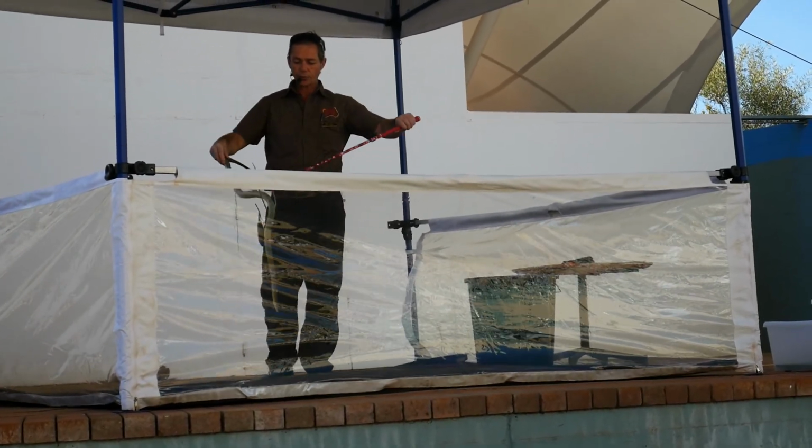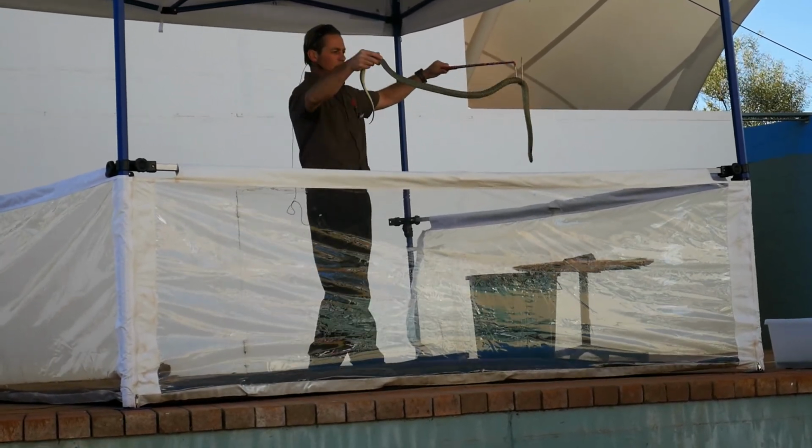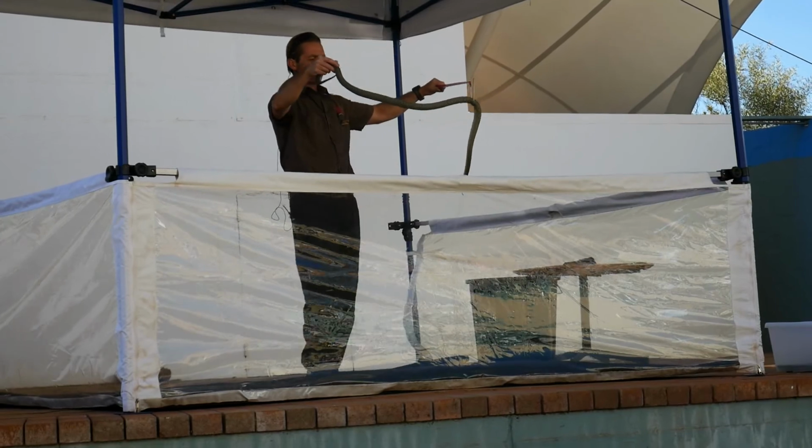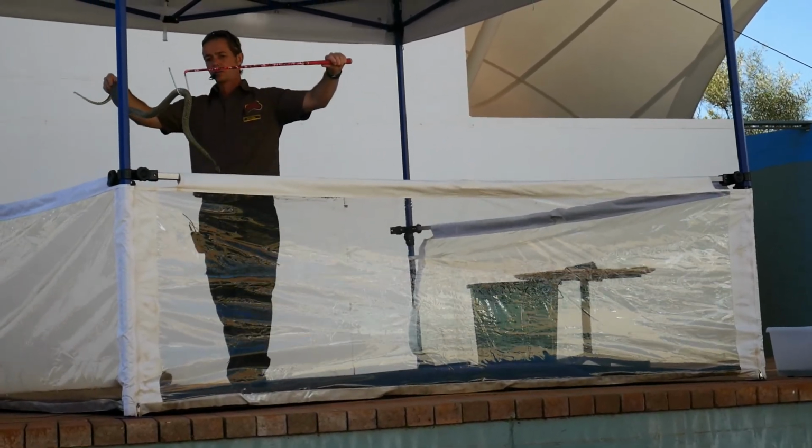He doesn't have real toxic venom, but he has a lot of it. He's got one of the largest venom yields of all of our snakes, and he grows quite large. And he also has the largest distribution of any of our venomous snakes in Australia.